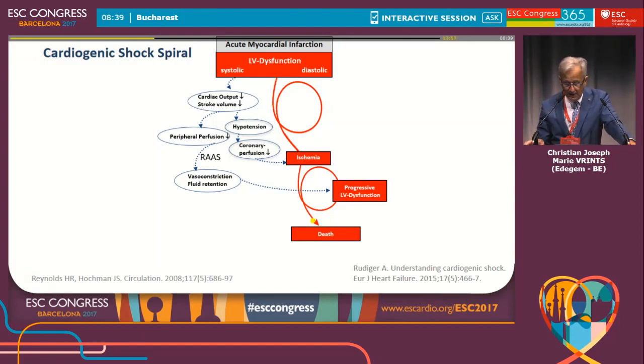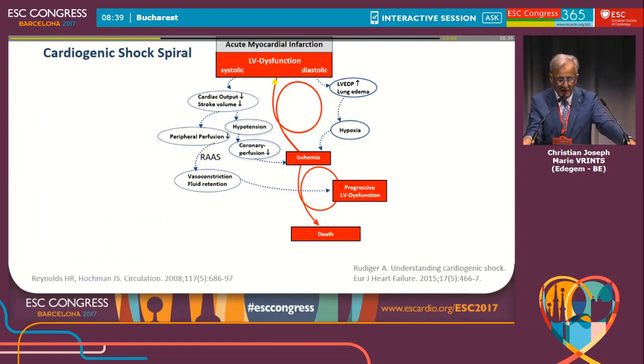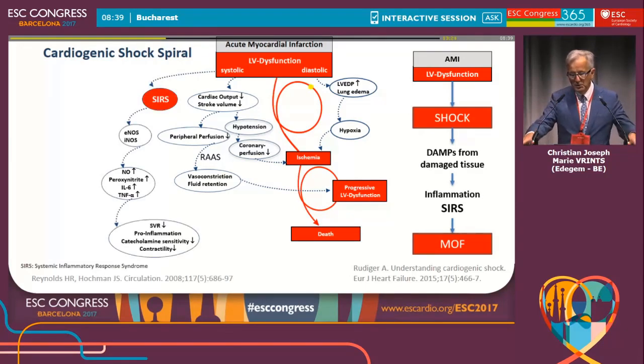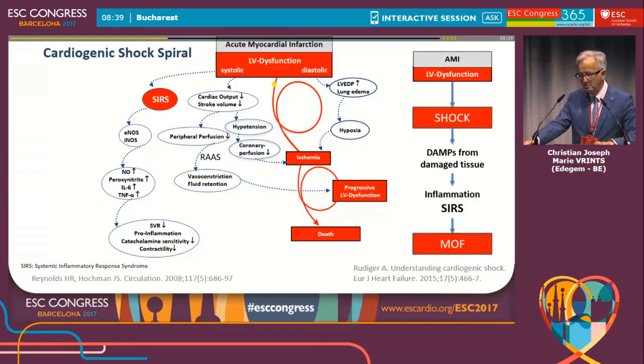Also, there's the diastolic dysfunction in an acute MI that leads to stiffening of the heart with elevated filling pressures. This will lead to high pressures in the lung circulation with lung edema, with the development of hypoxia. That will aggravate also the ischemia, and that will contribute to the development of progressive LV dysfunction and ultimately death. Now what happens in addition is that because of this, you get a number of compensatory mechanisms.